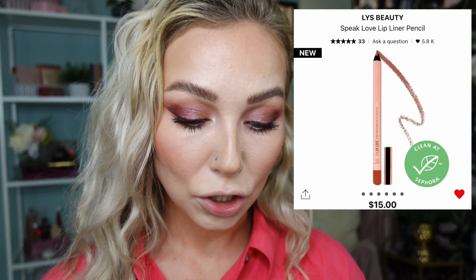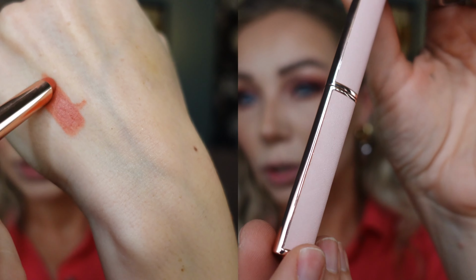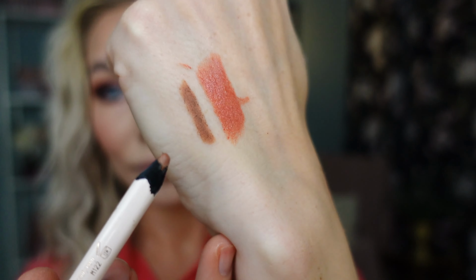Now let's go ahead and finish up this look with the duo from LYS Beauty. I probably had these two products for a good 2 weeks. I have the lipstick in the shade Joyful. Look at this beautiful leather coated packaging. I have a lip liner in the shade Lavish. The formula of the lip pencil feels very creamy, but not so emollient that it slips and slides. It's quite pigmented. The lipstick formula feels very creamy. Again, it feels quite pigmented. If you like a full opaque color, then a few layers will give you that effect.